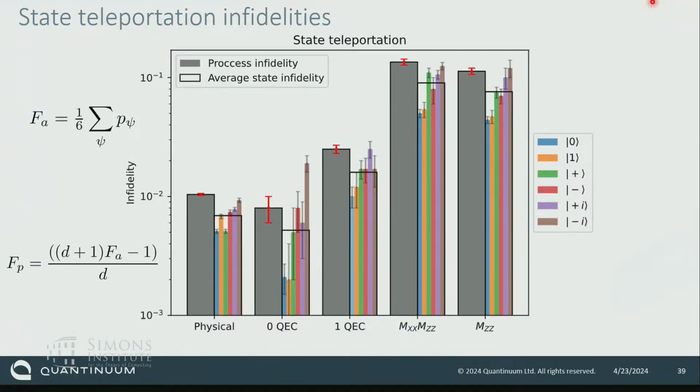So to calculate these process fidelities, we measured all 6 Pauli basis states. That's what these colors are here. And then this box is the average state infidelity, and the gray bar is the process infidelity that's related by this equation.